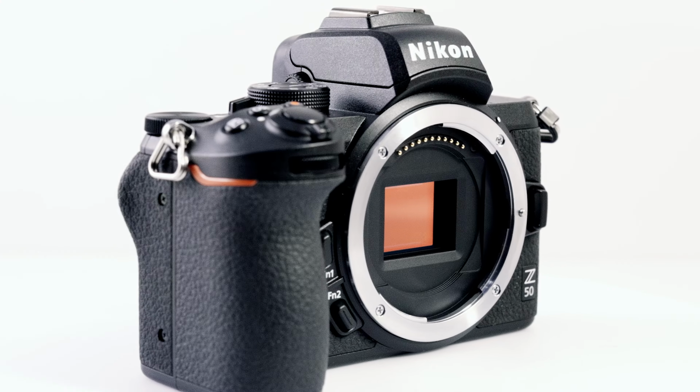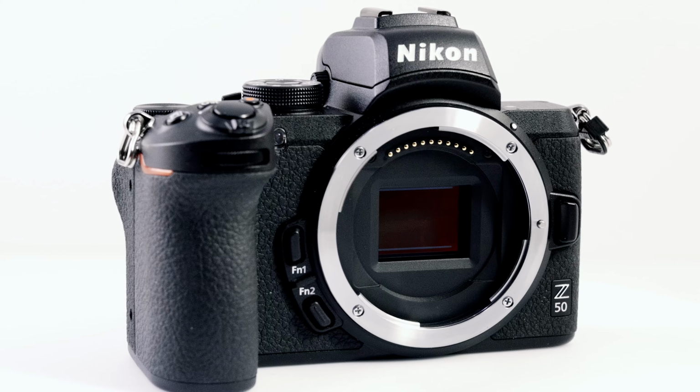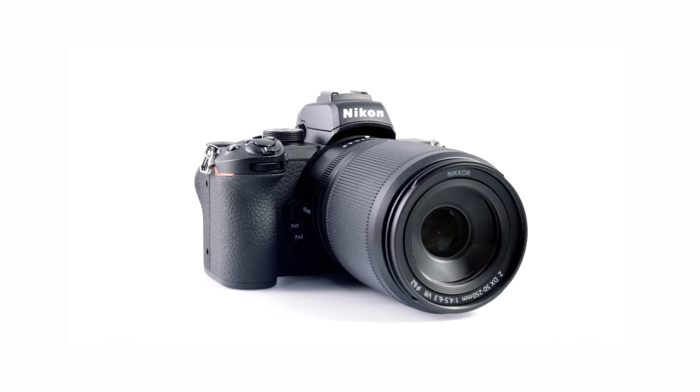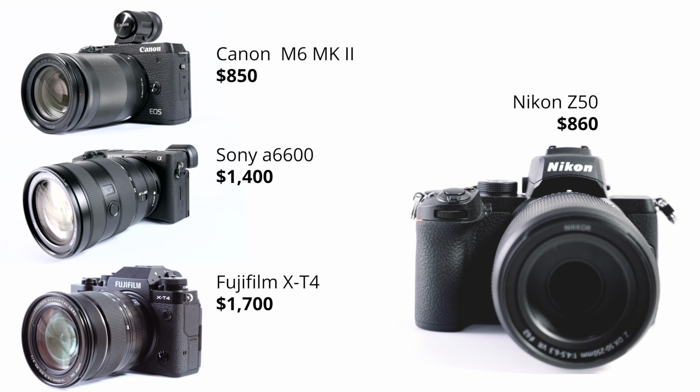This is the first APS-C or DX format mirrorless camera offered by Nikon, coming after their first two mirrorless cameras, the Z6 and the Z7. It shares the same lens mount, but what other features carry over? At $860, it makes a great entry for Nikon, giving it big advantages over the similarly priced mirrorless from Canon, but not nearly as feature-rich as Sony and Fujifilm's offerings.